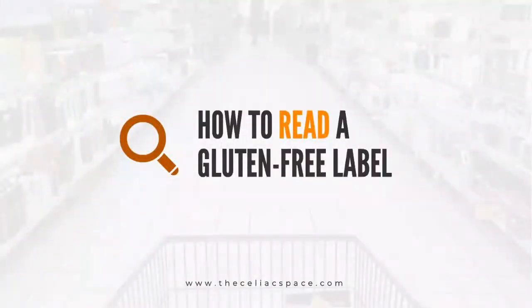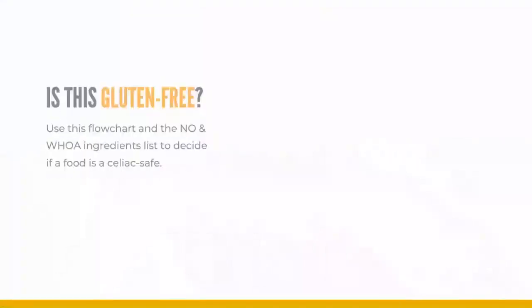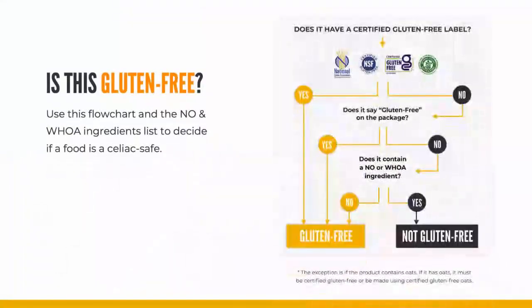So, how to read a gluten-free label. Looking at this flow chart, so is this gluten-free? First, starting with a certified gluten-free label, those are these four up here. If the product has a gluten-free label, one of these certified ones, then it is tested by a third party, it has very strict protocol, it is always safe. You literally need to look at nothing else, it's gluten-free.